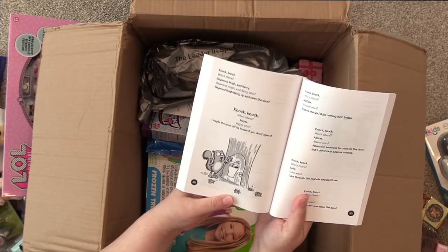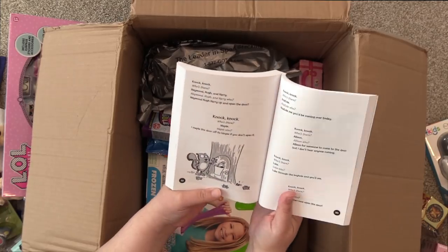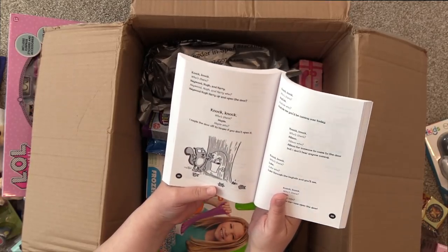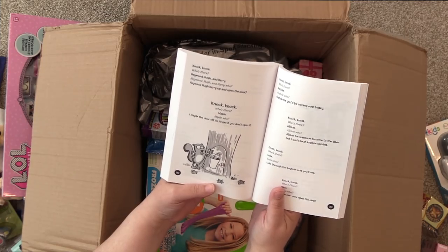I'll pull the door off its hinges if you don't open it. I may pull the door. Aha, I did it. Okay, one more. Knock knock. Who's there? Luke. Luke who? Look through the keyhole and you'll see.